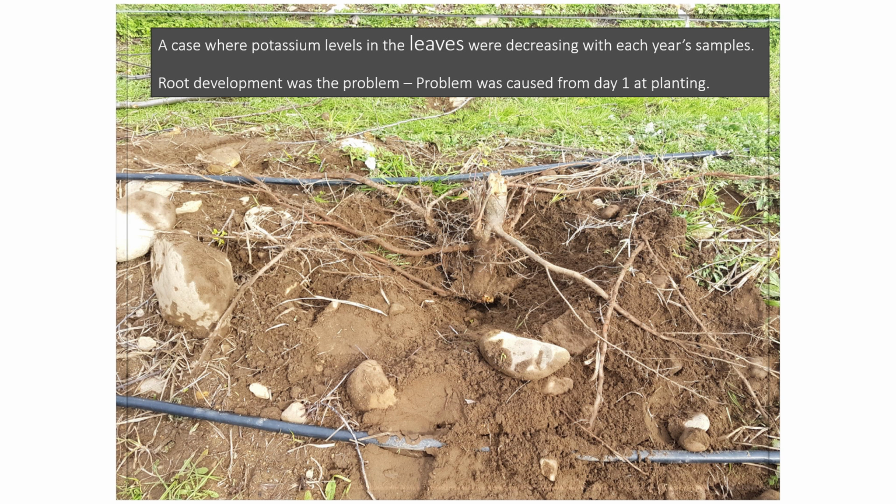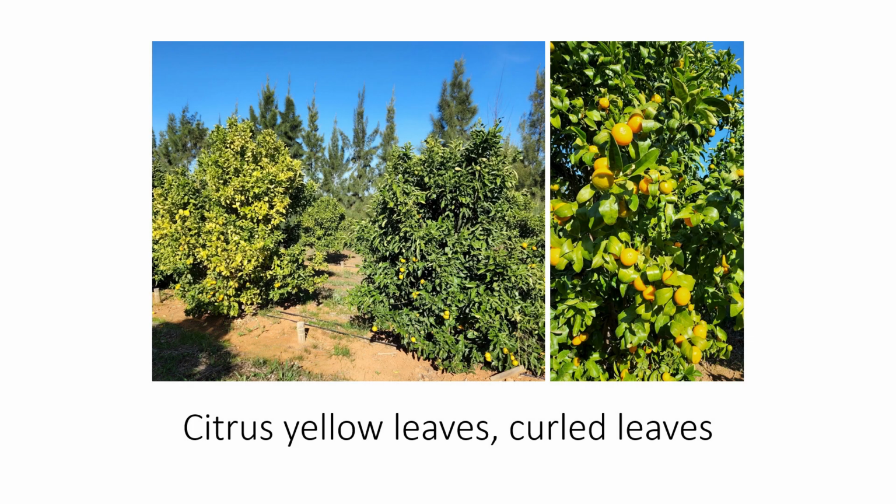So I can literally put my hand down under there as the roots just grow horizontal. So what's happened, what's causing the low potassium, is that the irrigation schedule is just every 4 days in very sandy soil. So with these roots growing horizontal, it's just drying out on top. So this is another example about how we use the leaf and soil.